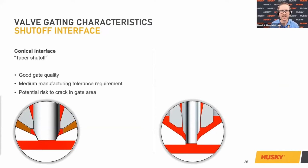It features direct contact between the conical edge of the valve stem and the gate steel. There is a medium machining tolerance for the gate due to necessary contact. But because of this contact, there is a potential risk to flex and crack the gate with fatigue failure over time, especially if the stem force is very high. This is why it's important to follow the tolerances to maintain contact for gate quality, but to minimize load.